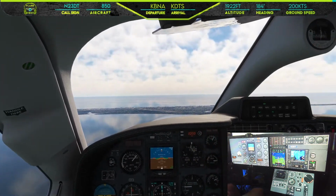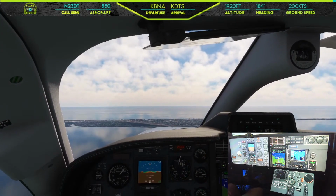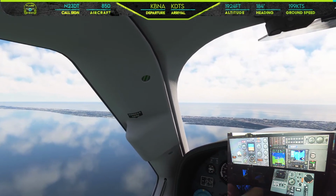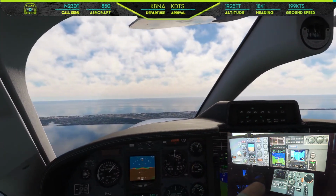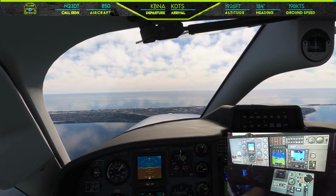I'm glad you're enjoying it, man. Got Destin right out in front of us. You can kind of see that right out there. So this is a smaller airport, so it's going to take a little bit. Never heard. Nope. Destin is my name. Destin is the town that we're flying into here in Florida. So right there's Destin, and there's the airport.